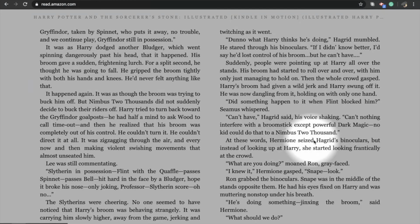At these words, Hermione seized Hagrid's binoculars, but instead of looking up at Harry, she started looking frantically at the crowd. "What are you doing?" moaned Ron, gray-faced. "I knew it," Hermione gasped. "Snape, look." Ron grabbed the binoculars. Snape was in the middle of the stands opposite them. He had his eyes fixed on Harry and was muttering non-stop under his breath. "He's doing something, jinxing the broom," said Hermione. "What should we do?"